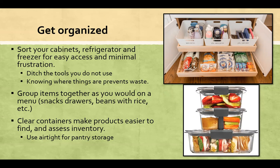So try to get everything a little bit organized and maybe group items together as you would on a menu. Whether it's your snacks or whether it's your staples like beans and rice, this will help make it a little bit easier to track your inventory too.